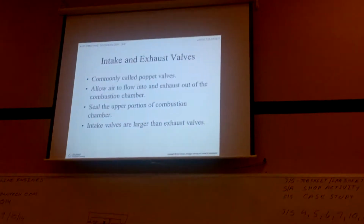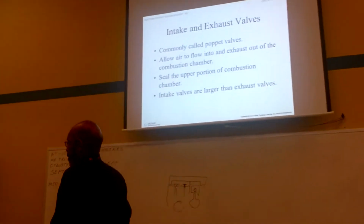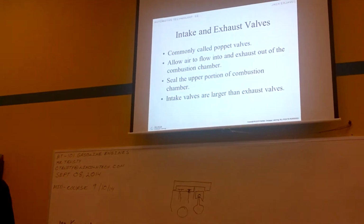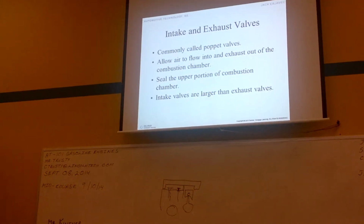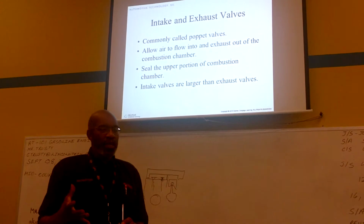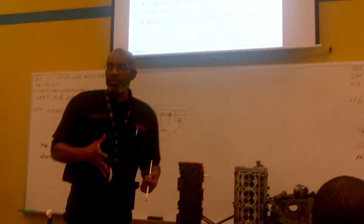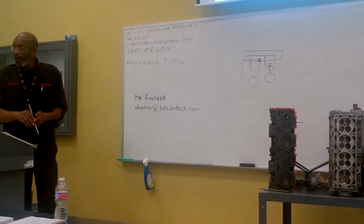Proper, an old term, and in some engineering circles they still refer to them as poppet valves. But again, the valves open and close. We open the intake to let the air fuel charge in. We open the exhaust to expel the spent combustion gases out of the chamber.